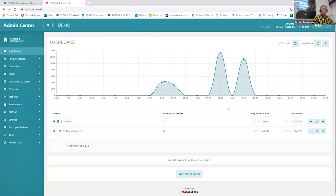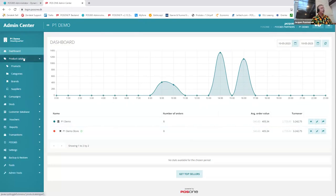We can see all sales. They go through here. We can see the products. We can see the users and so on, and a lot of reports in this.